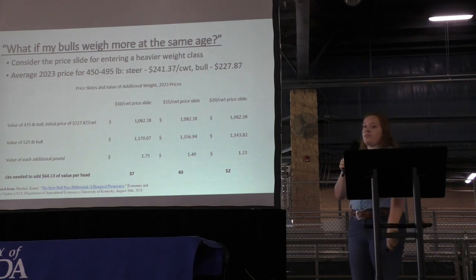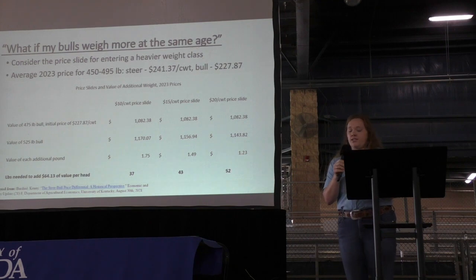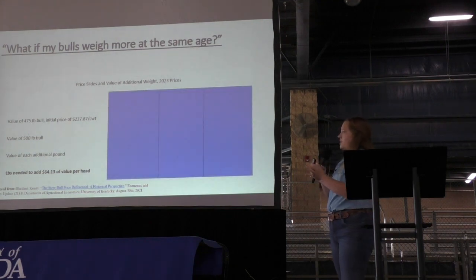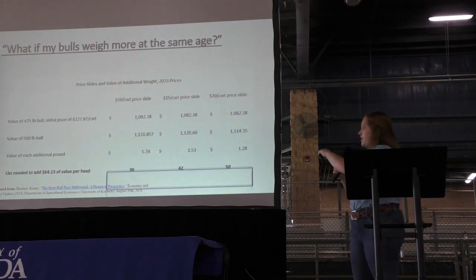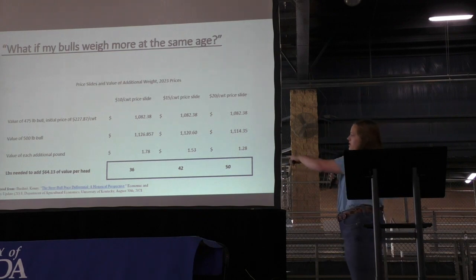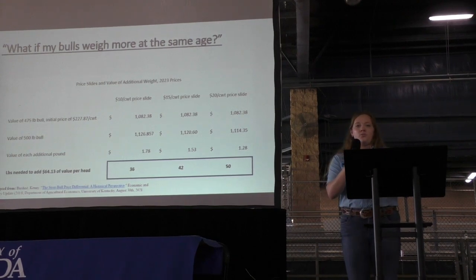But let's say the price slide goes up $25, $30, then this bull is short. He's still not bringing as much as that steer. So let's just walk through another scenario of a lighter weight bull. Let's say your bull only weighs 25 pounds more at 500 pounds. So the same thing, but this bull's short. Even with a $10 price slide, he needs to weigh 36 pounds more than the steer. He only weighs 25. At a $15 price slide, he needs to weigh 42, and at a $20 price slide, he needs to weigh 50 more. So the whole point here is steer calves historically bring more than bull calves.